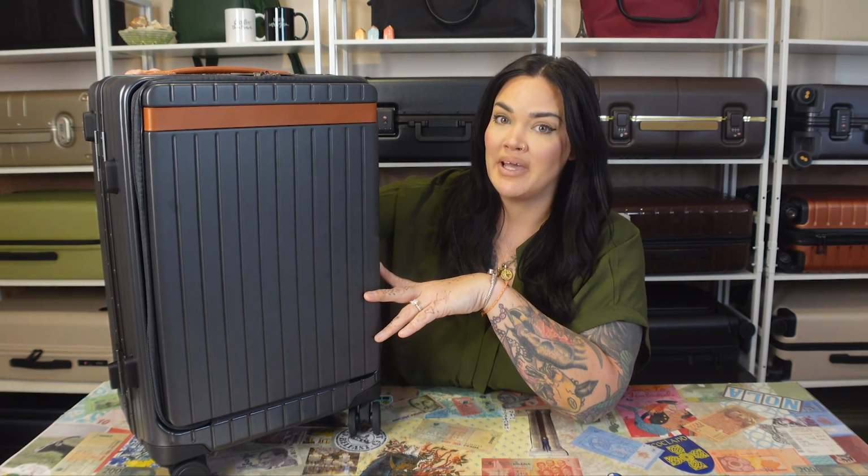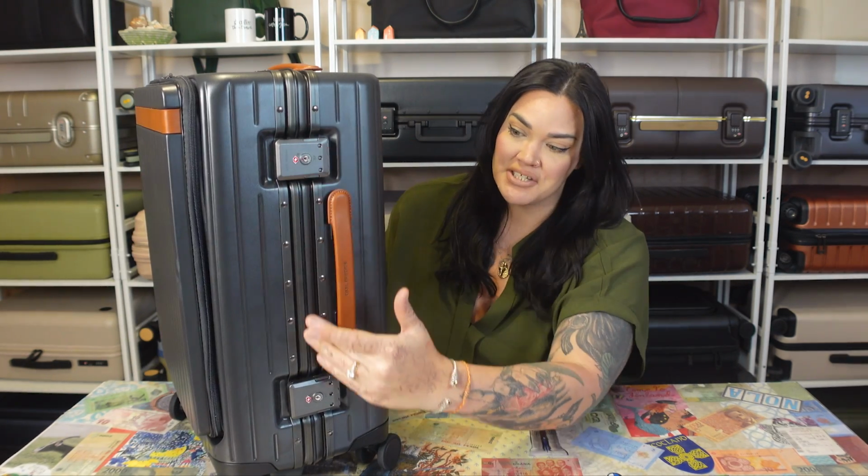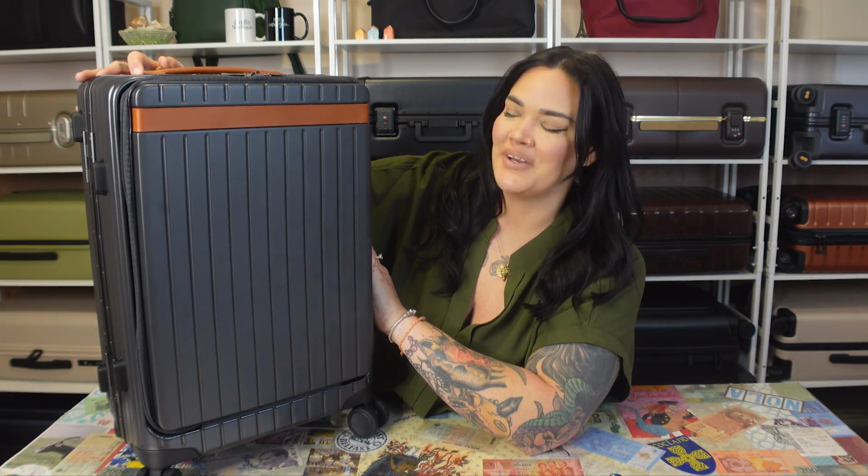Now, that might be a little bit more of a weight when you're comparing it to typical polycarbonate luggage, but when you're looking at something that is a trunk, especially with an aluminum frame, it's very typical in terms of weight. Okay, so let's go ahead and open up this front pocket. That could very well be what you guys are here to see.